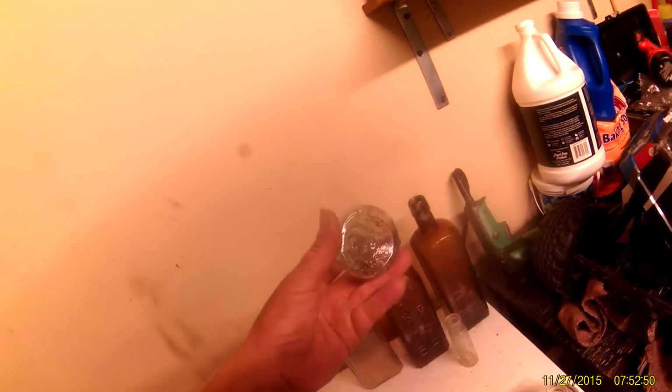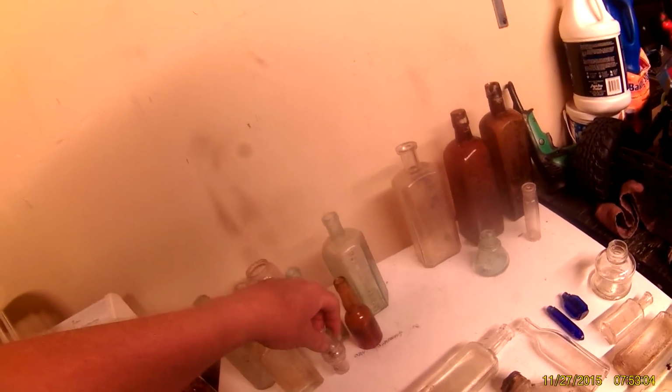And got a really nice aqua, or I think that's aqua, Carter's, 1897 on the bottom. Paneled corker. Big embossed, unembossed slick. And here's another perfume that I found. And the rest of these bottles behind here are all Easy's.